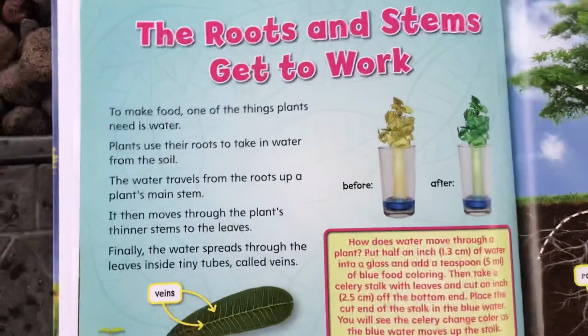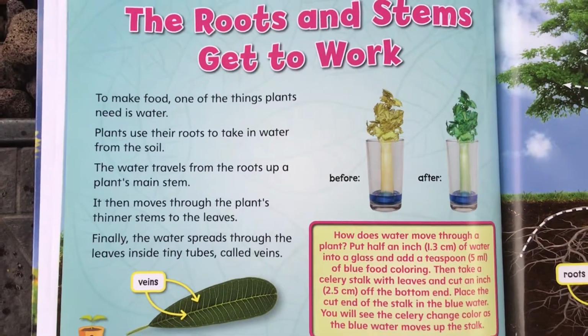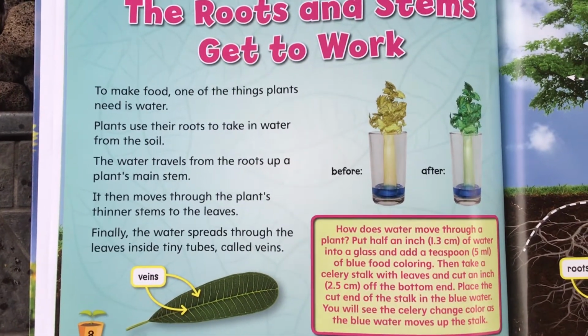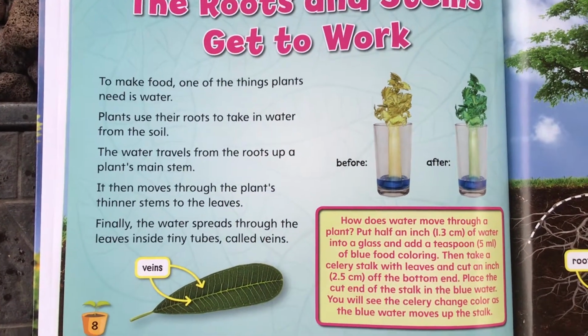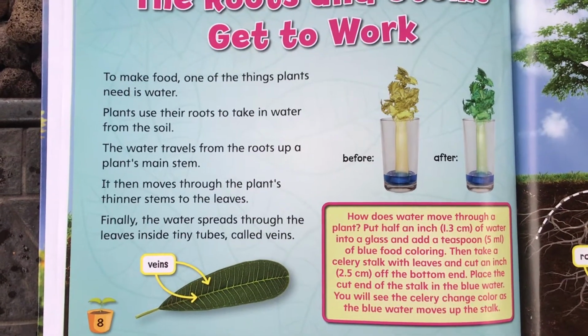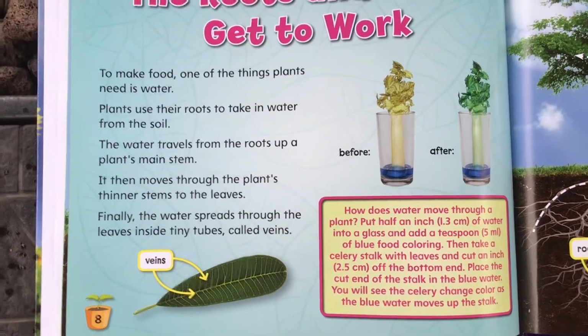The roots and stems get to work. To make food, one of the things plants need is water. Plants use their roots to take in water from the soil. The water travels from the roots up a plant's main stem. It then moves through the plant's thinner stems to the leaves. Finally, the water spreads through the leaves inside tiny tubes called veins.